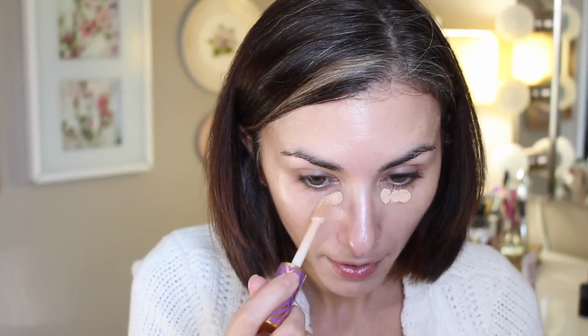I'm going to use the rose spray and just wet this little Real Techniques sponge. It's like a mini Miracle Complexion sponge. I like using that for underneath the eyes. The color that I have this in is light neutral, and I'm not going to do a lot because this is a pretty full coverage concealer.